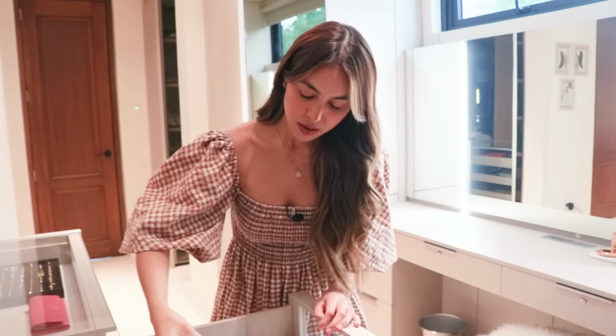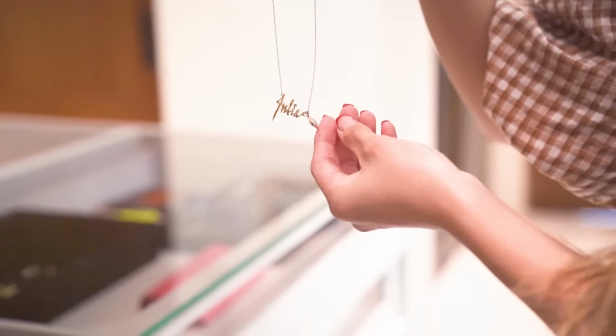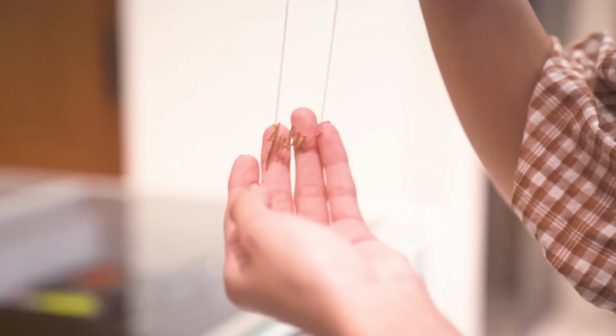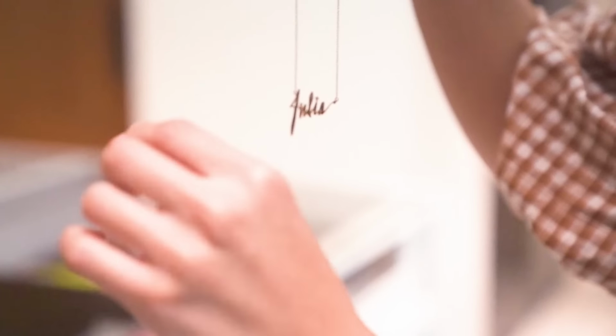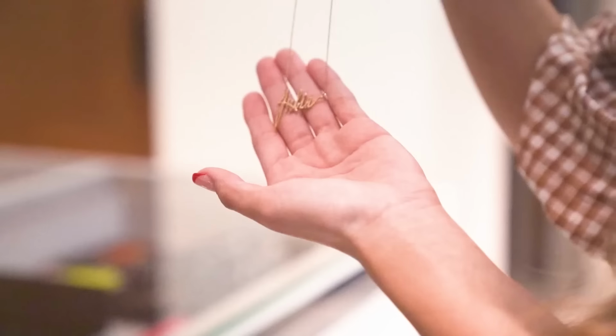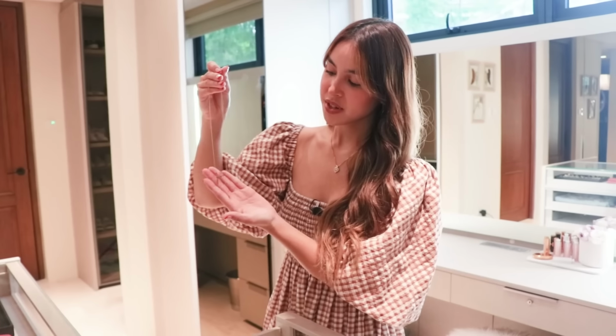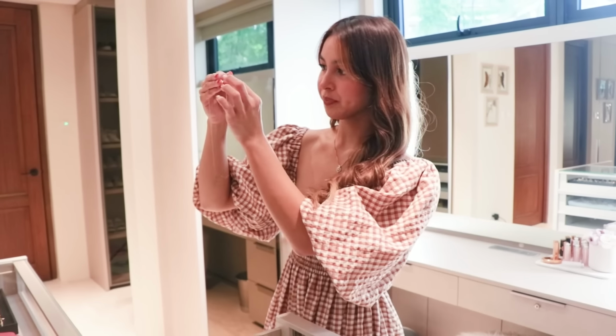This was given by my mom when I was 16. It's very special and everyone always asks me where I get this because they don't always see this kind of handwriting, di ba, pag usually name yung pinapalagay natin sa necklace. The reason why it's so unique is because this is my mom's handwriting. That's my mom's handwriting, gifted to me at 16.